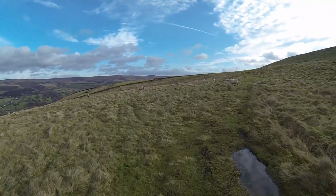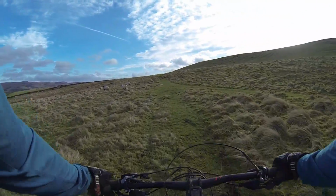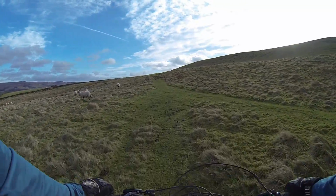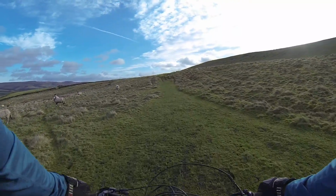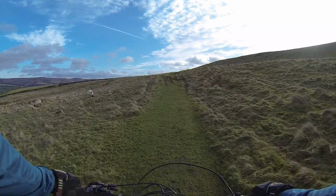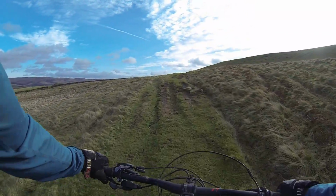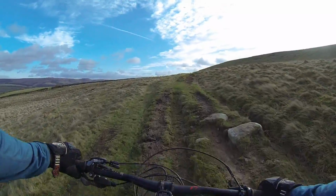That's a lovely fast ascent. Now this section here might be a little sloppy, but not too many people ride on it, so at the moment it's quite tame. Ooh, just getting breath back, then we head down again.